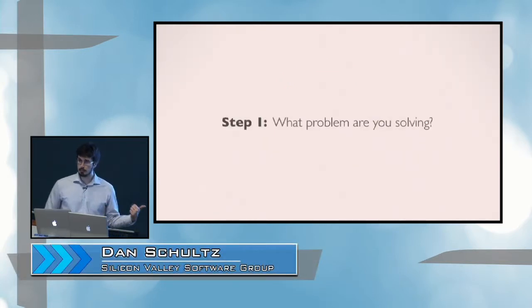So the first step before you even dive into that cycle is to identify the problem that you actually want to solve. And this is where you, as not necessarily a technologist, come in. You know about your market, you know your own personal experiences and what your pain points are, and you have an understanding of where the opportunities might be.